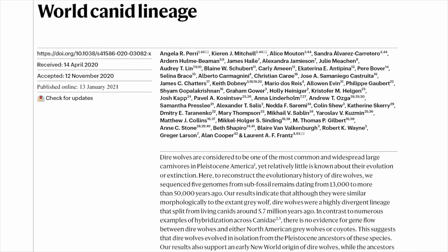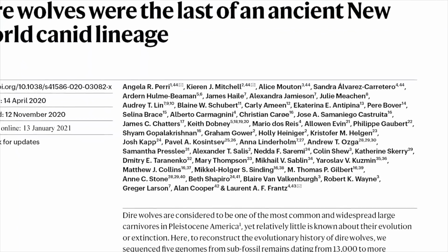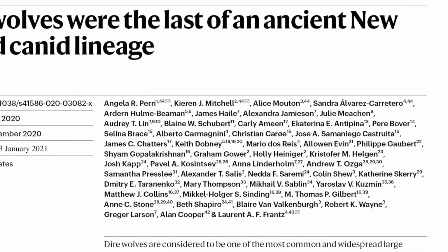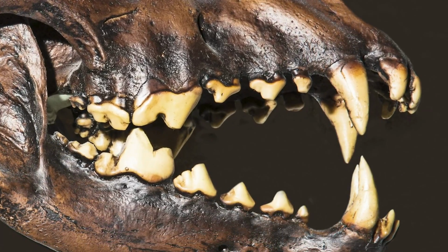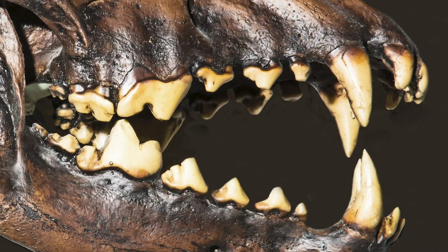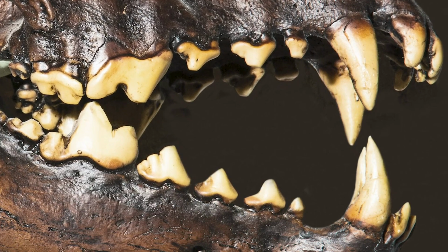Dr. Perry, as lead author, was joined by 48 other researchers on the new groundbreaking dire wolf paper published January 13, 2021. The study began as an effort to get a better understanding of dire wolf basics. According to Dr. Perry, it started more as a US road trip to see if any DNA could be found in dire wolf bones across the country. Co-author and geneticist Dr. Kieran Mitchell of the University of Adelaide, Australia, was doing the same thing. Over time, more labs from around the world joined in on the project since they were all working on the same problem, thus the super long author list.